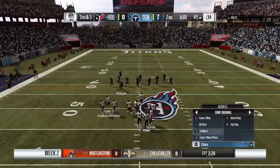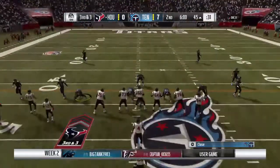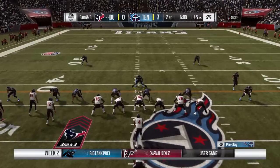And on 3rd and 3, they decided to go with a dime package. Yeah, 6 DBs. You're right. They've got 6 out there.